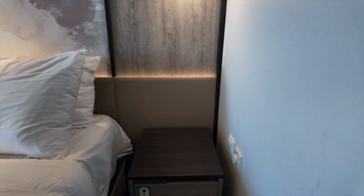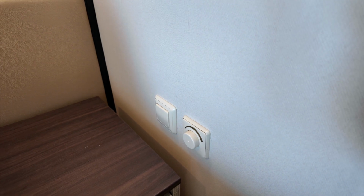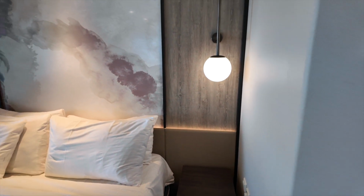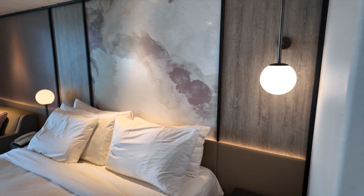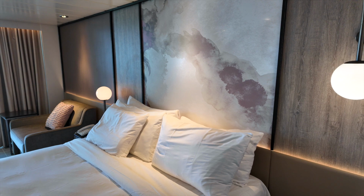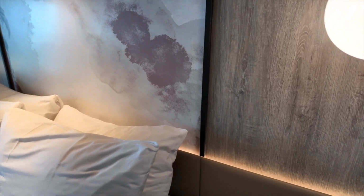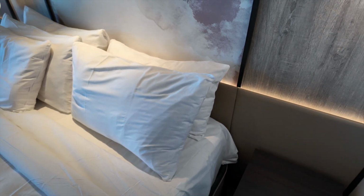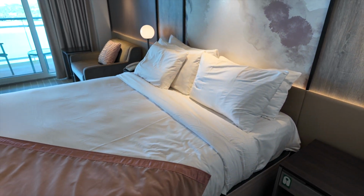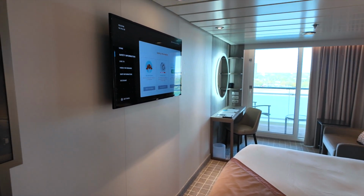Next to that nightstand you have two controllers. One would be for the volume of the announcements, and another would be for the light of this hanging light above your nightstand. You have of course this very nice feature of this, I would say, decorative light behind the bed. So what I'm referring to is this light next to the wall. And of course your bed, as I said, is set into a king size. You have your TV right in front of it.